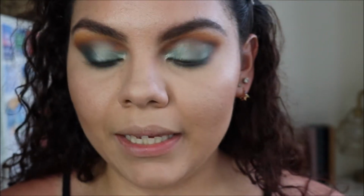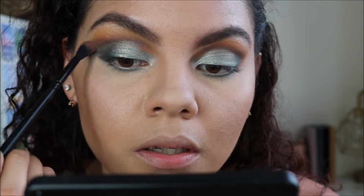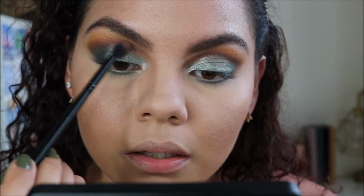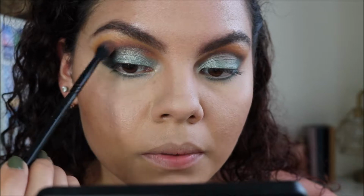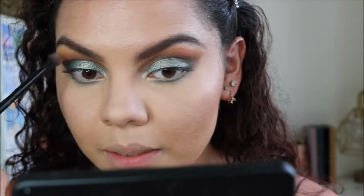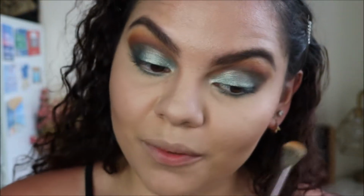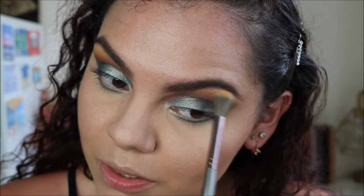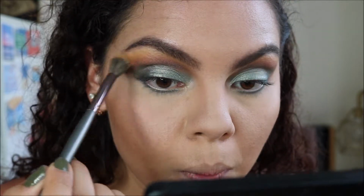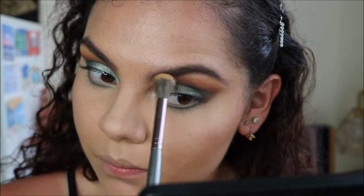I'm gonna go back in with that neutron shade. Was this the one I used? Yes. And apply some on top just to blend these two together. I always like my right eye so much more than my left. And then I'm gonna go back in with that Paper Tiger mustardy shade and place that right on top again.